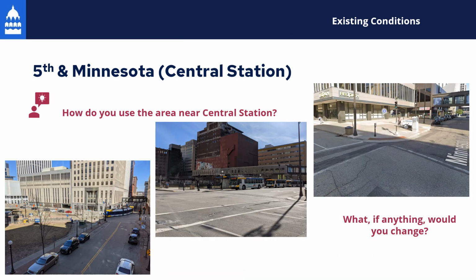Speaking of 5th Street, here you can see several images of the Central Station and the public realm surrounding it. As we progress in the design process, we want to know, how do you use the area near Central Station? And what, if anything, would you change?